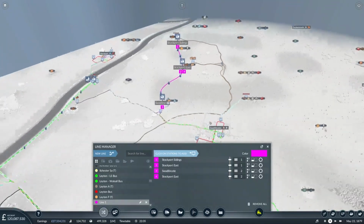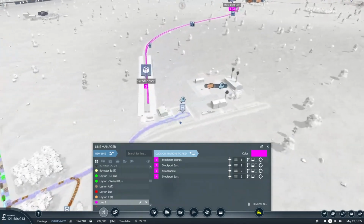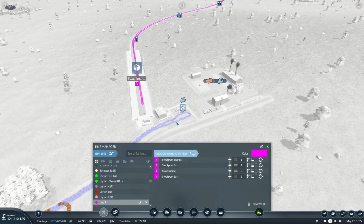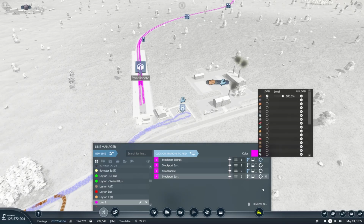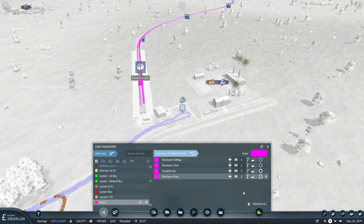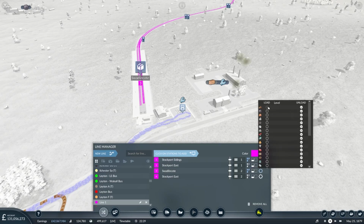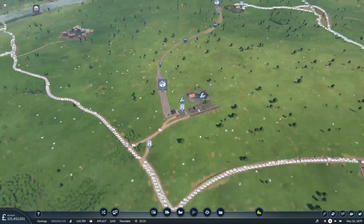Yeah. And then these two lines here are going to deliver up to here. And that should, hopefully, make things better. Maybe. Right, so at Swaddling Coat, you're only going to pick up logs. At Stockport East, you're going to pick up planks, which are those ones. At Swaddling Coat, you're going to pick up logs. And then at Stockport East, you're just going to go back empty. There we go.